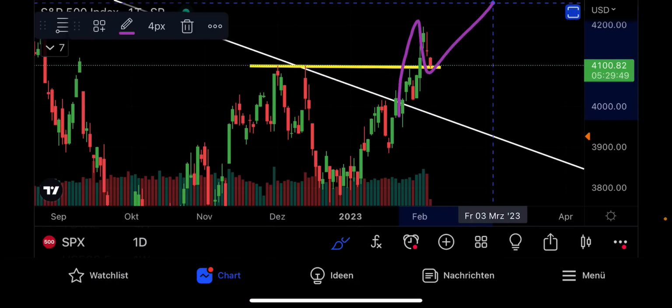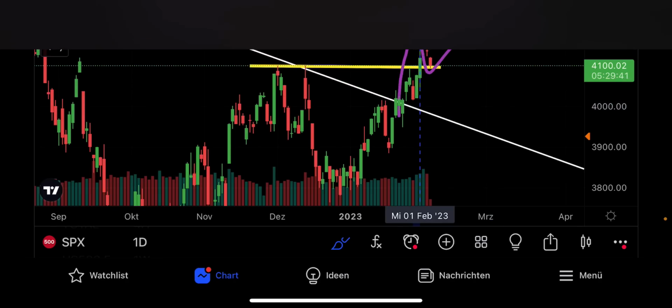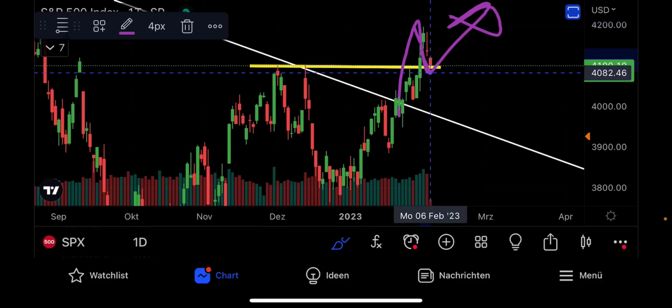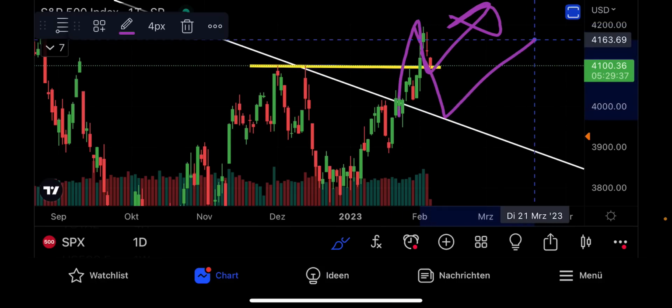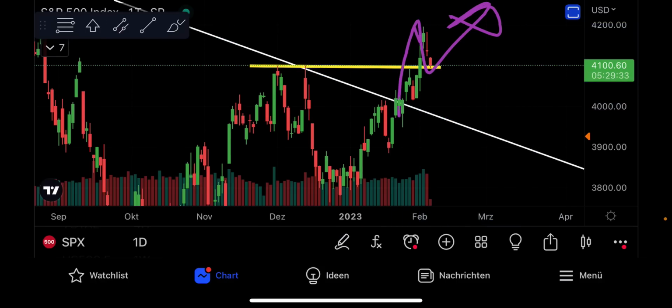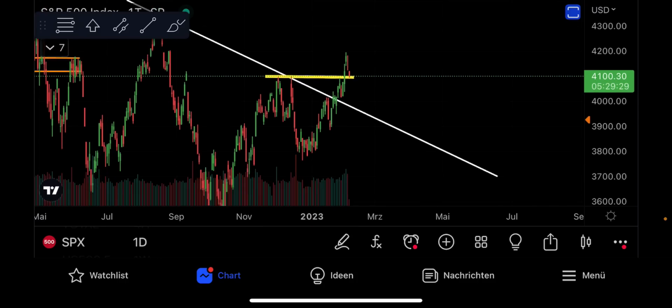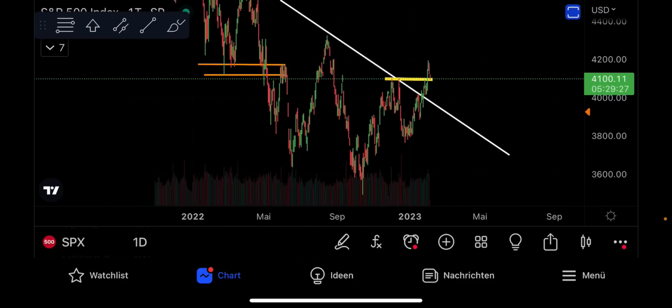So either we see here a bounce and see the relief rally of the S&P 500, and then we see Bitcoin rally, or maybe we break it down here to the downside. We break it to the downside, retesting this white line, and then see the relief rally to the upside. So in my opinion, still everything is very healthy. No panic at all. Yes, we can make profits on our short. However, everything looks very bullish.